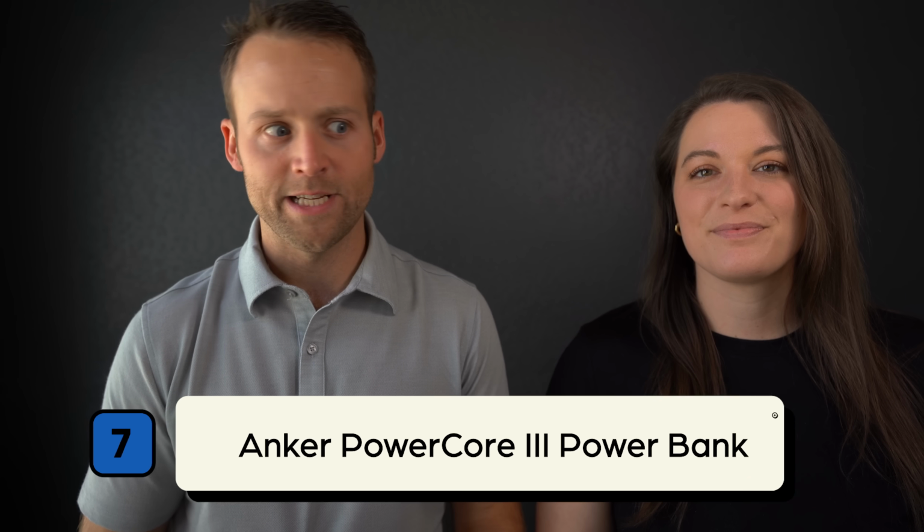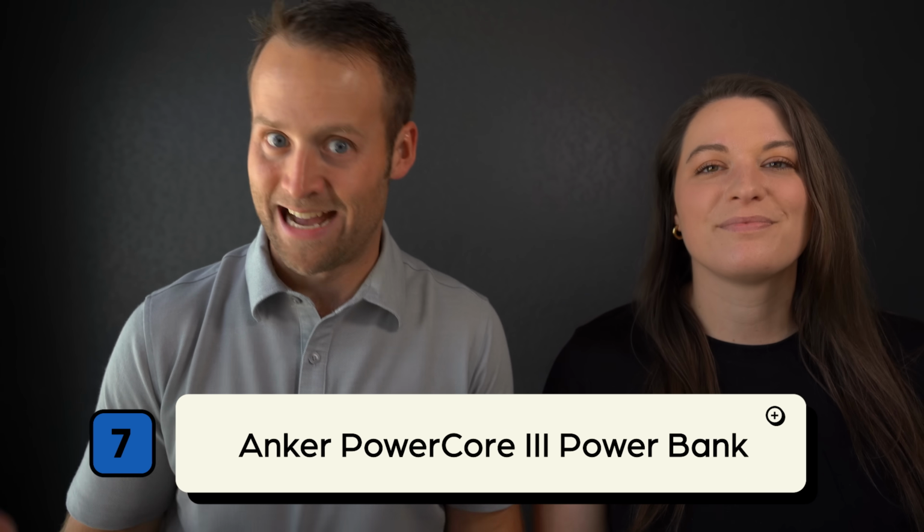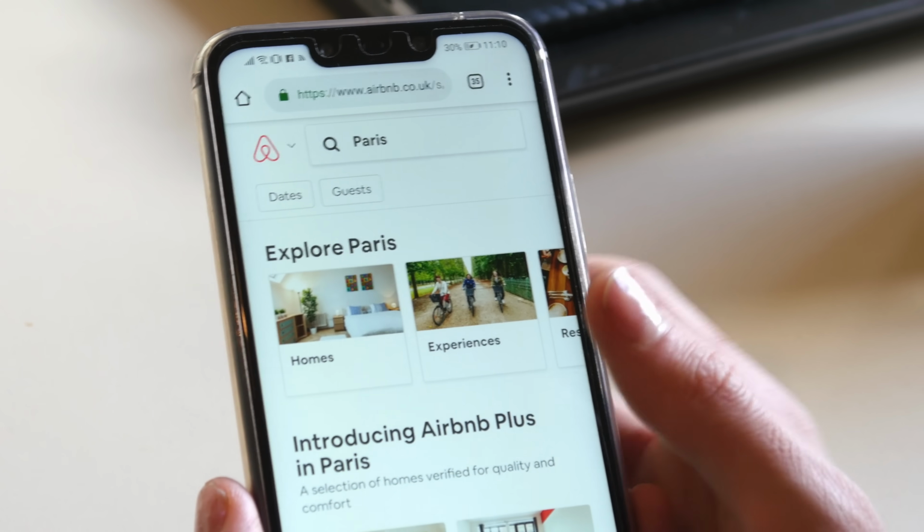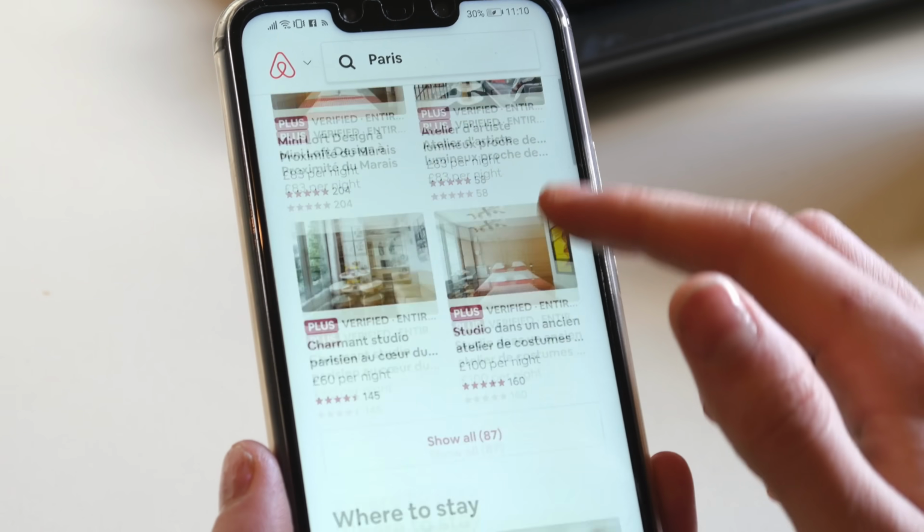When we travel, especially internationally, we're pretty reliant on our phones for things like Maps, Google Translate, and doing messaging via WhatsApp with Airbnb hosts. So the last thing you want in that circumstance is for your phone to die. That's why I always carry a portable power bank with me.